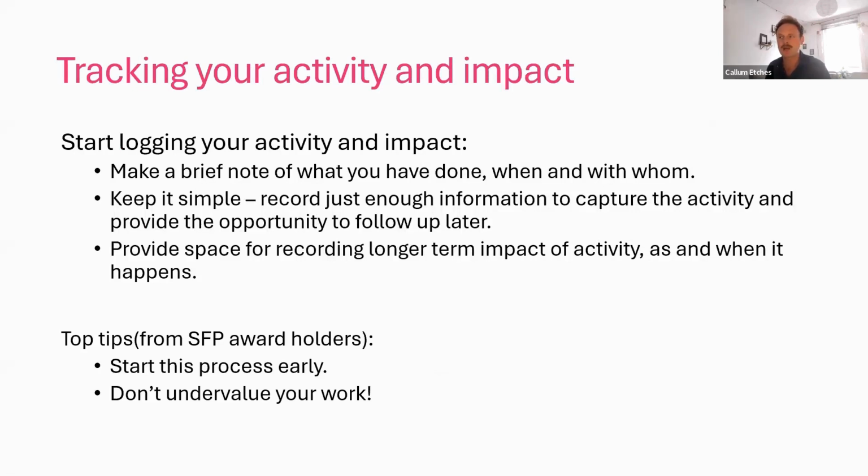Start tracking your activity, start tracking your impact, start thinking about how you can make little notes around those things that might at the time not seem like a big deal. Think about those little bits of coordination that you do and just make a note. Keep it as simple as that. And the emphasis here is on simplicity, because I know how overstretched many of you are, of course, with the tremendous work that you do and difficult work that you do as a food partnership coordinator.